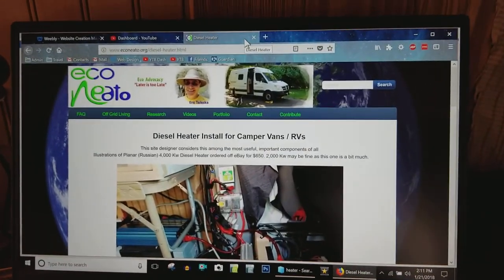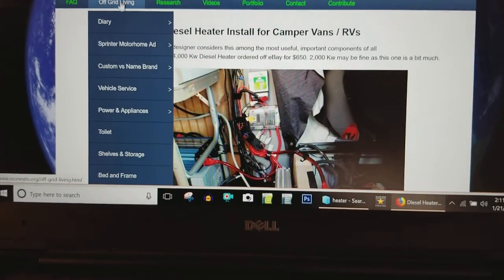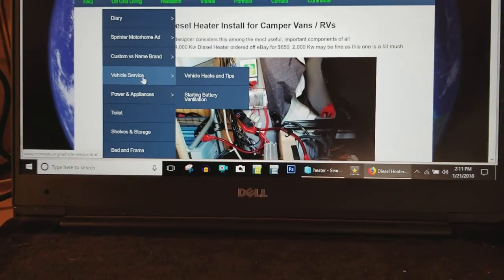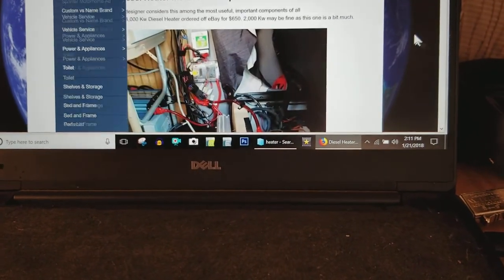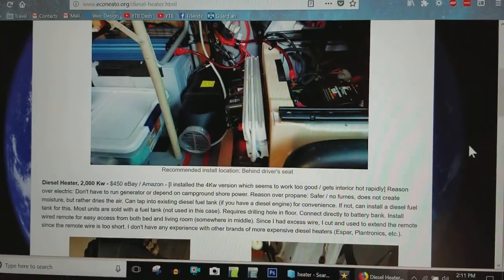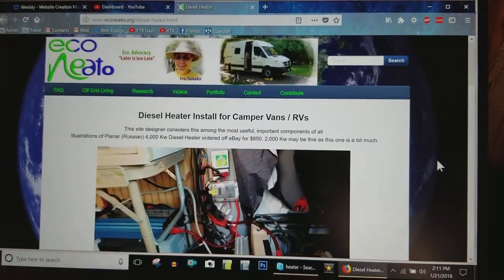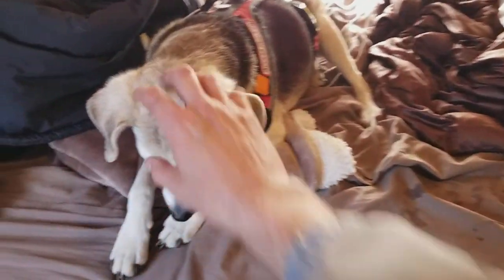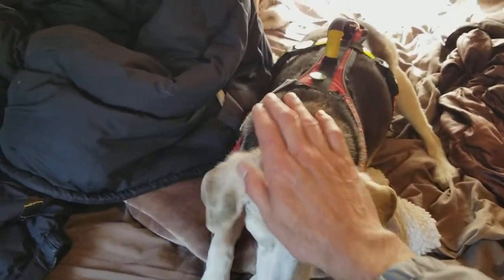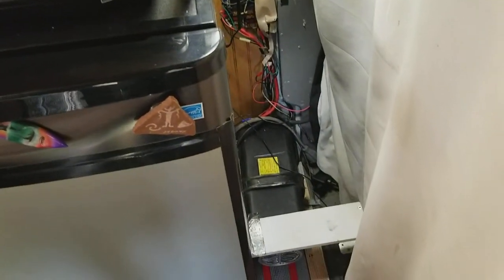I also have a website, econito.org, under the off-grid living and power and appliances diesel heater. I have lots of details, photos to help you install one if you want to install it yourself. Tippy, what? I gave you a whole bunch of attention already. That's my primary source of heat.